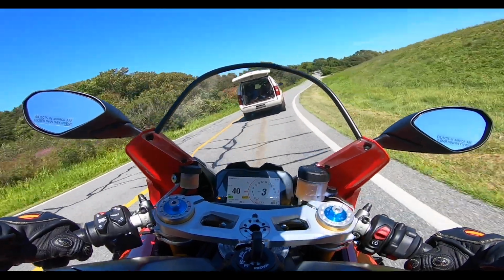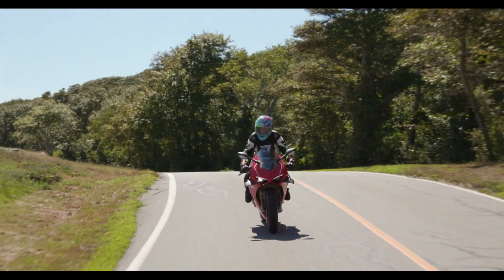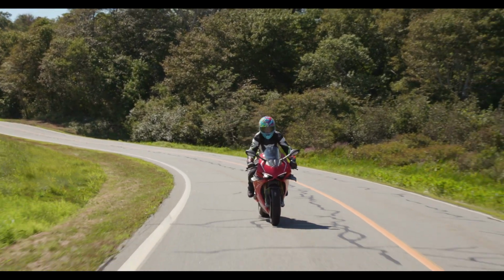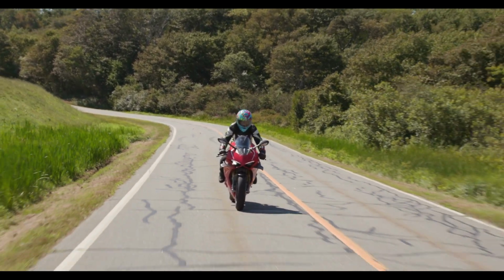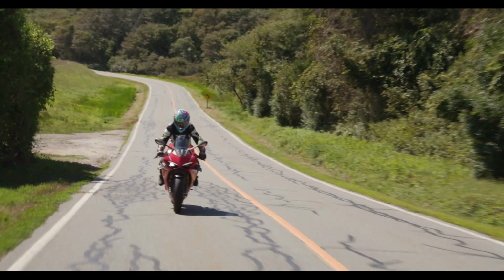So you notice the tune on the quick shifter when you ride one of these things is ultra crisp. I have never received a false neutral while riding it. Gives you a ton of confidence. And that's what you need on the track. You need confidence. You need to worry about your lines and how fast you can get around the track, and not worry about if your machine is going to be reliable or not.